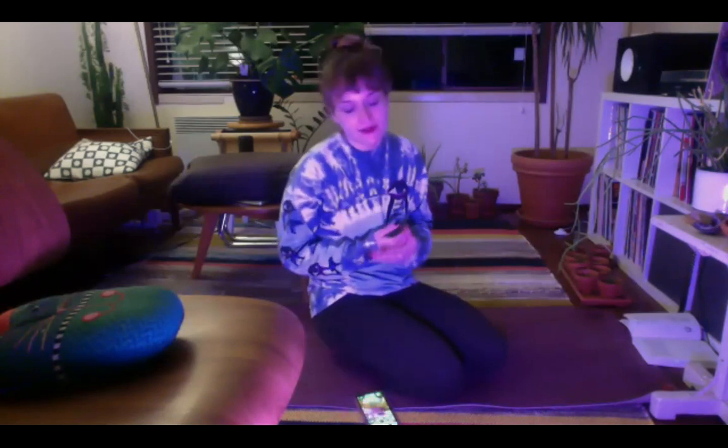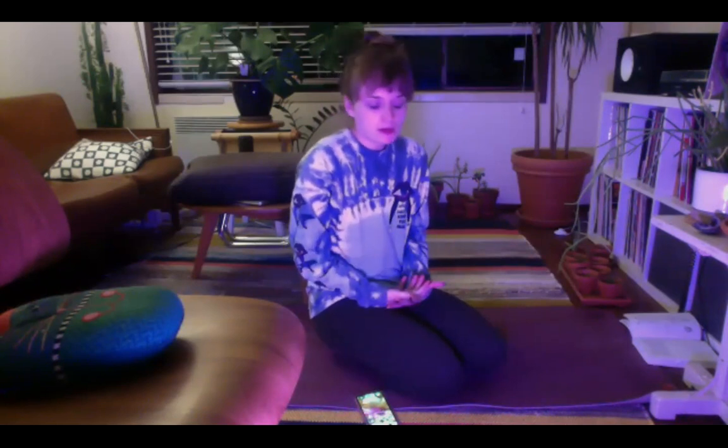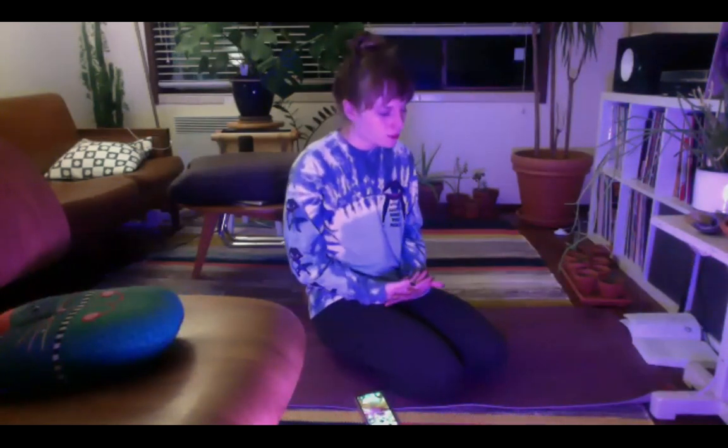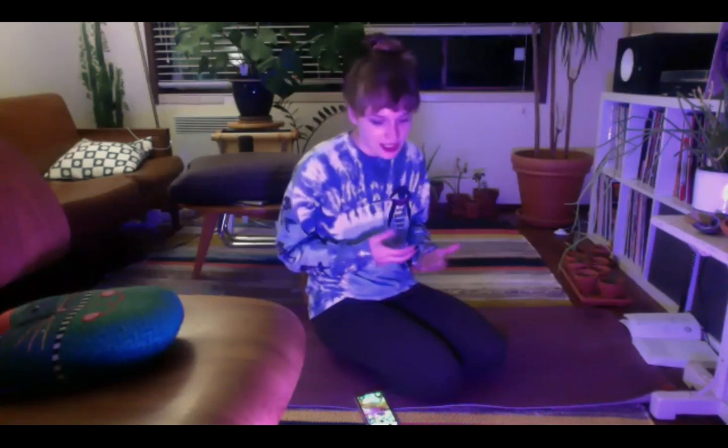We like to give a halfway mark and a final minute, just so you can more easily surrender into the pose. When I hear the halfway mark, I'm like, cool. Like, it just kind of anchors you into the practice even more and makes it more easy for you to delve into your practice. The only other things I'll say, like, treat yourself with kindness.